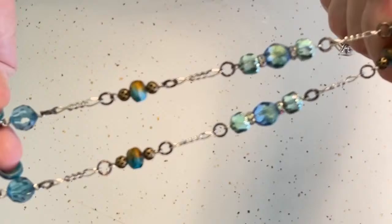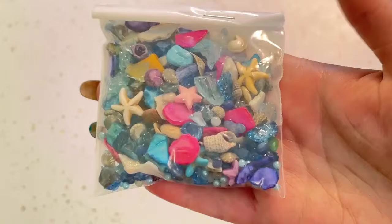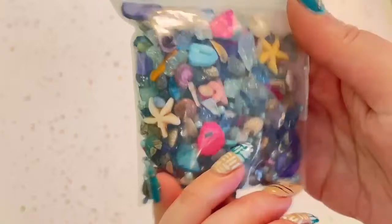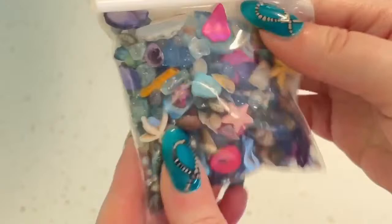So this particular mermaid sand that I pulled has the bone starfish in it. It has shell pieces, glass shell pieces, and then it has actual seashells in it as well. And then a bunch of little pearlies, NoHo pearlies, and other fun stuff. There's one of the shells. I don't know if you can see that, but that's a seashell right there by my thumb. Here's another little conch style shell right in there. But this is a great mix.